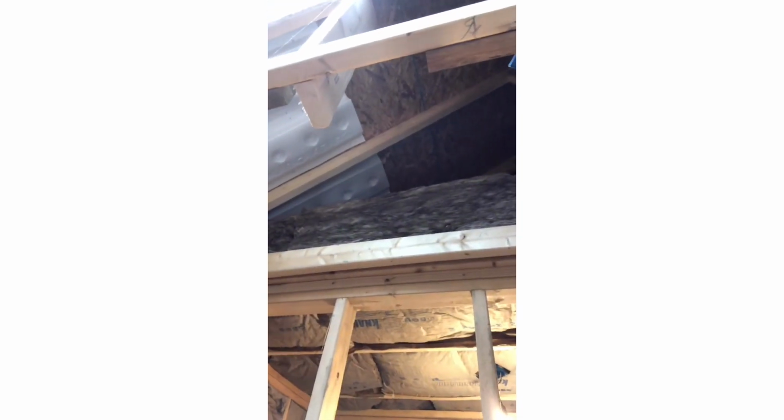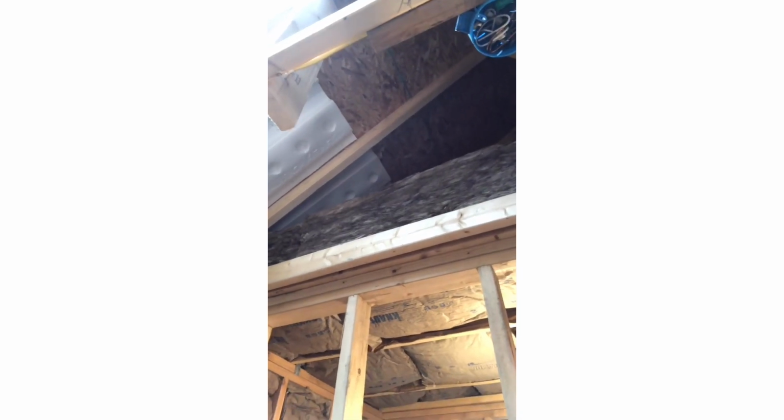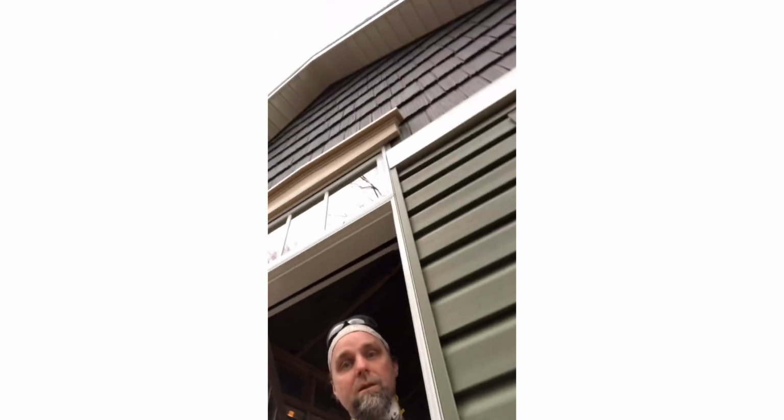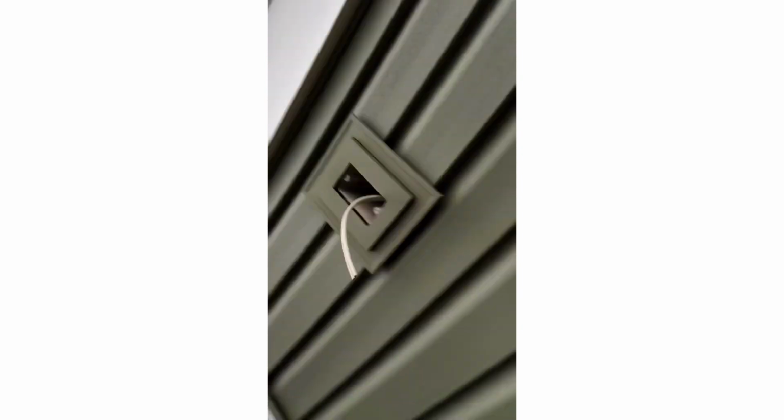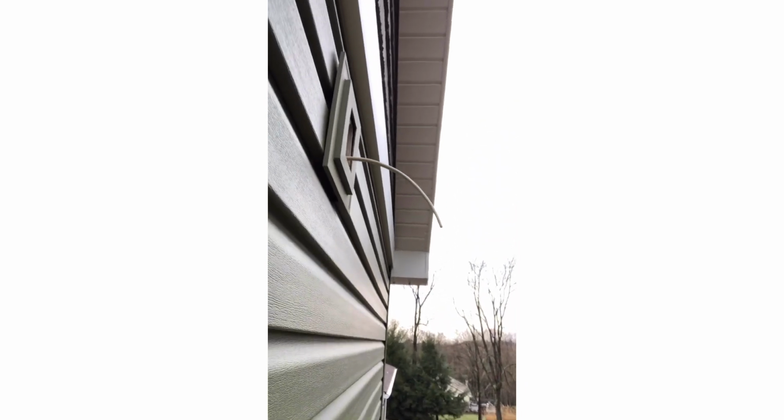When we frame a roof, or when we shingle a roof, we want to be able to vent underneath of the roof. So we have vents on the outside of the roof. And let me show you what these vents look like. So if we take a look up here, we have vented soffit, and we have vented soffit clear at the peak.